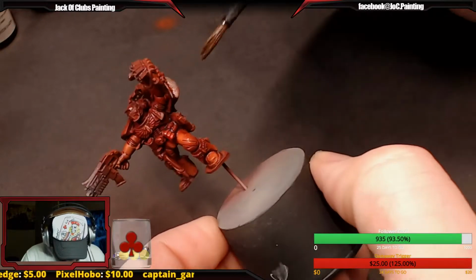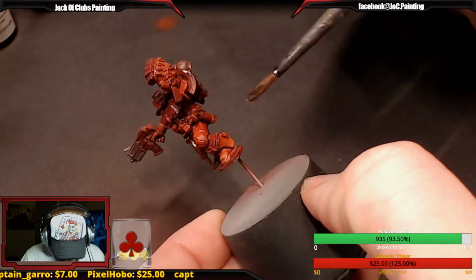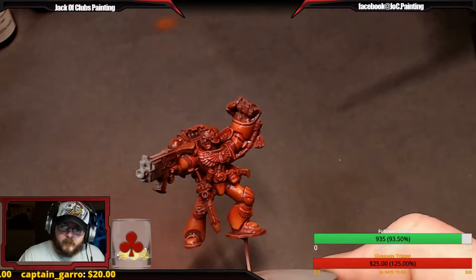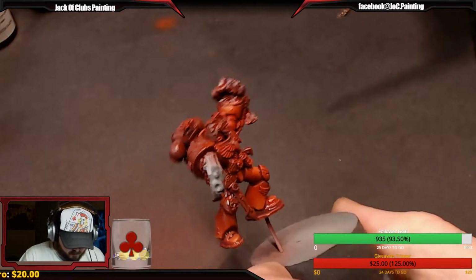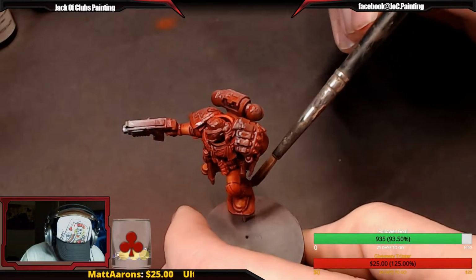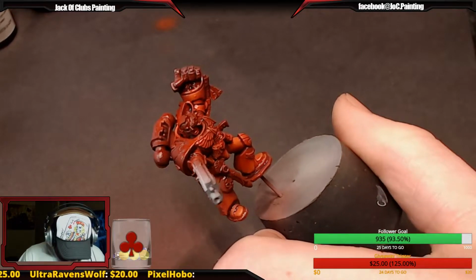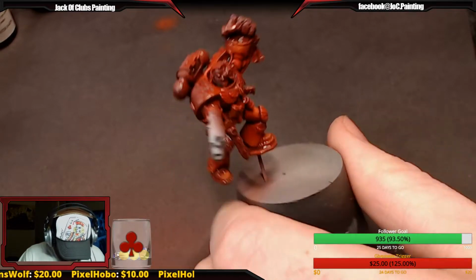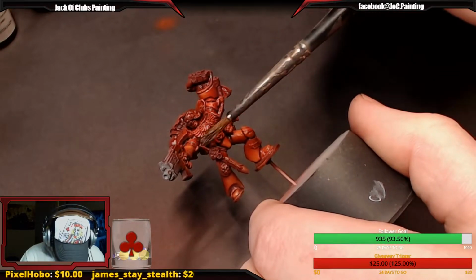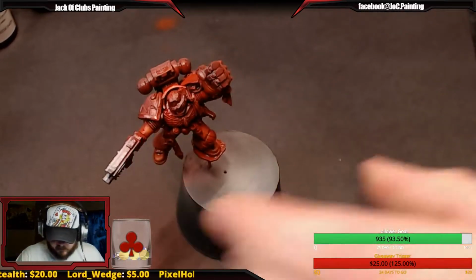I have a little bit too much in here. Okay, that should be good. See all our details coming back out. And we'll just turn them right side up. Soak a little bit more of this wash out of here. And looks like we're good to go. Get a little bit more in there. Okay, looking good. Sweet.